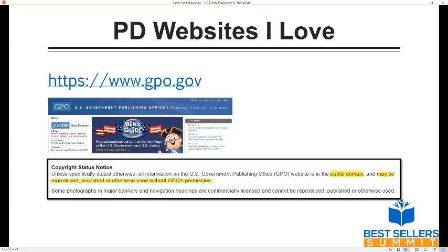Now, one important point about this: federal government content being in the public domain only applies to the U.S. federal government. Only applies to the U.S. feds, okay? Not your state, in other words, not your county, not your municipality. Any other content created by any other source but the federal government is going to be copyrightable, is not in the public domain. So I just want you to understand that really well, because that could trip some people up.